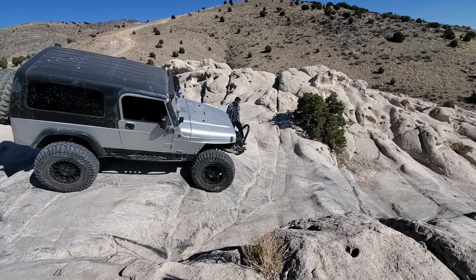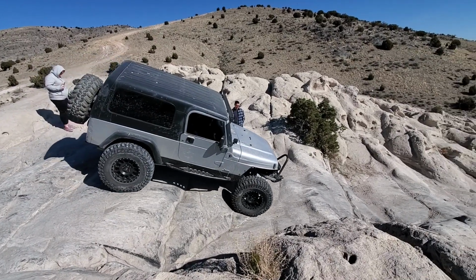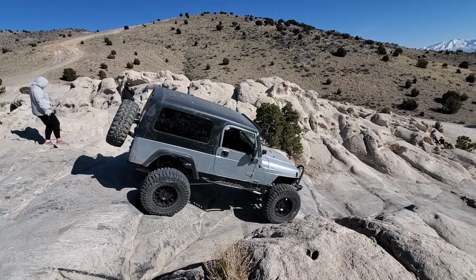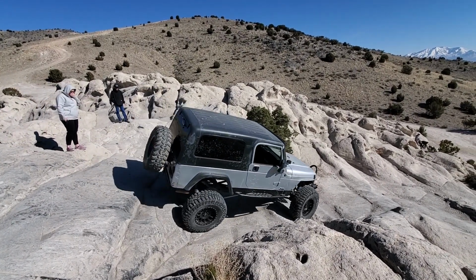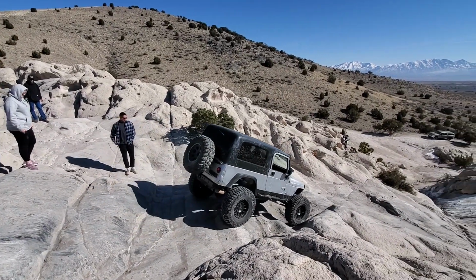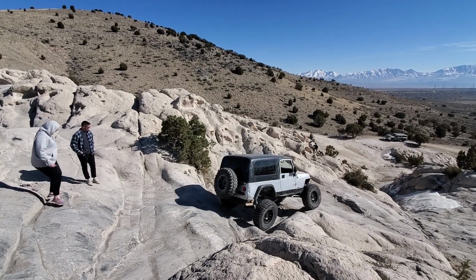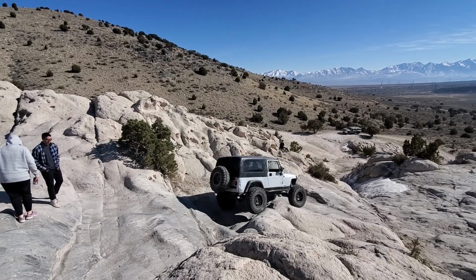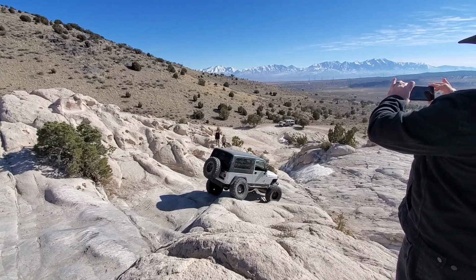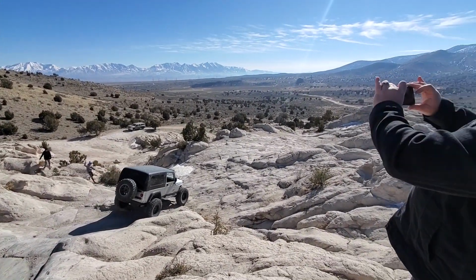Can't change the angle of the camera. Hey, where's your drone? In the truck. Woo! Where'd the other one go down? That way?